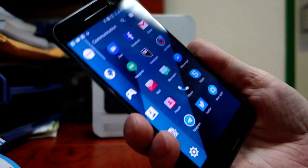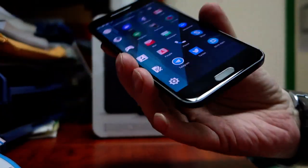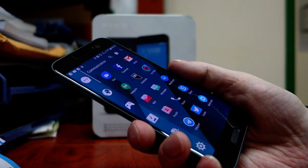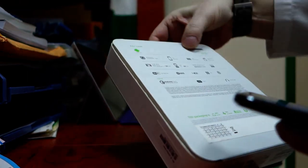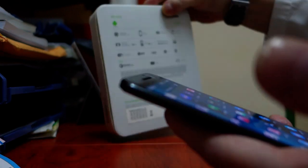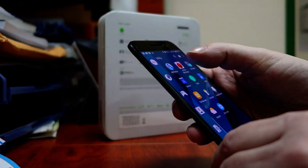It has a Qualcomm 820 processor with 4 GB of RAM. This one comes with 32 GB internal storage, and you can install up to two. Let me just double check this because I was surprised. Up to 2 TB with a micro SDXC card. 2 TB on a phone. Wow, that's pretty cool.